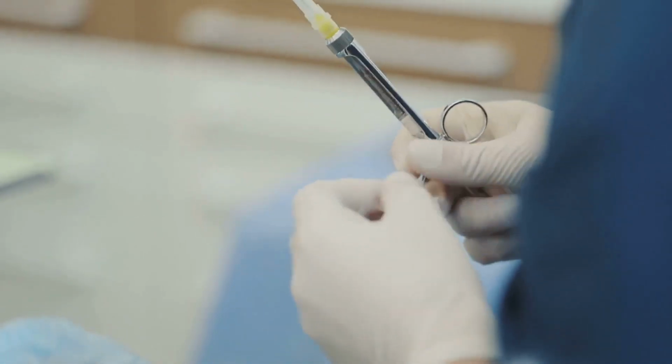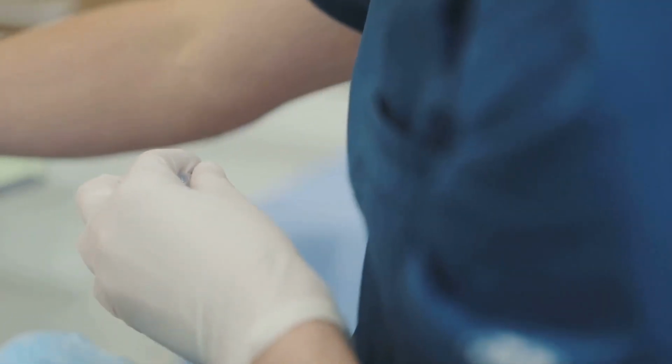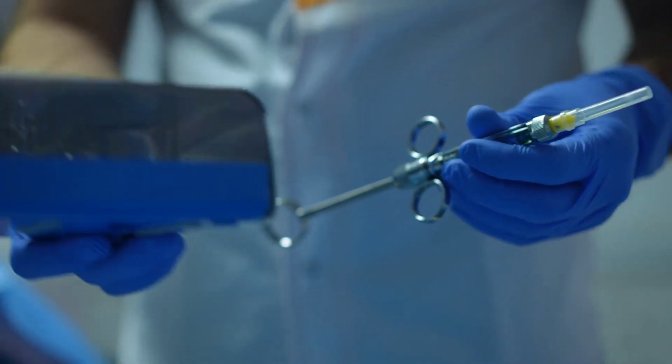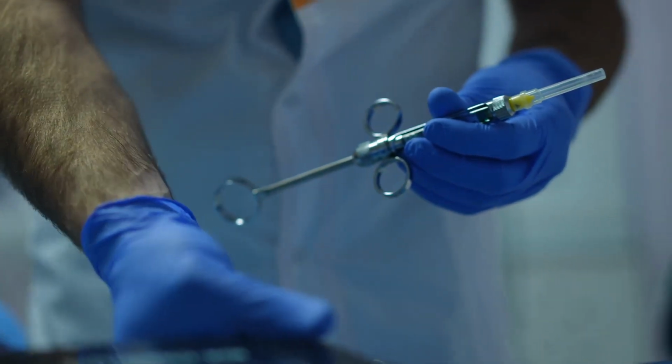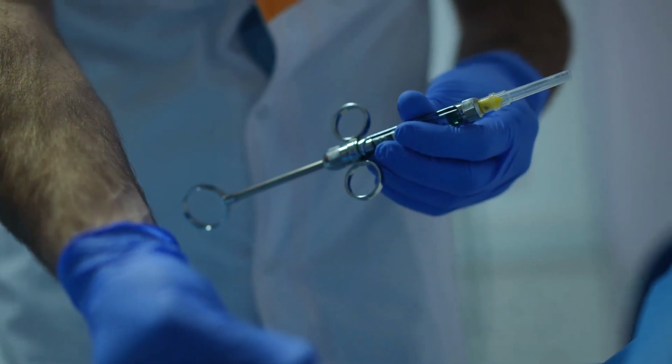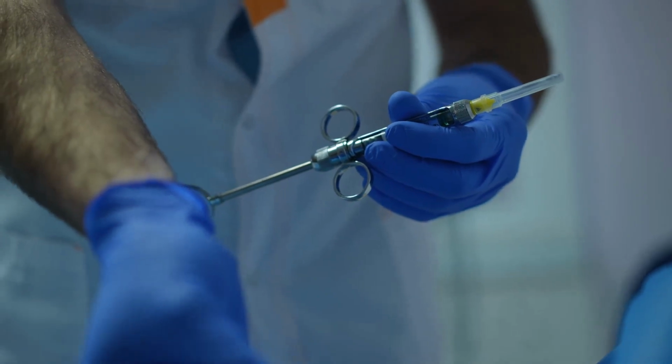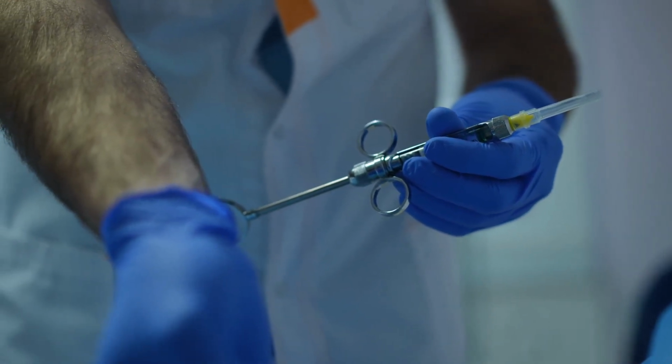Now that we've understood what local anesthesia is and its magic, let's delve deeper into the different types of local anesthetics. Each one has its unique properties and uses, and together they form a powerful toolkit in the hands of medical professionals. Firstly, we have lidocaine, often the first name that comes to mind when we talk about local anesthetics. It's the most common type, especially in dental procedures.